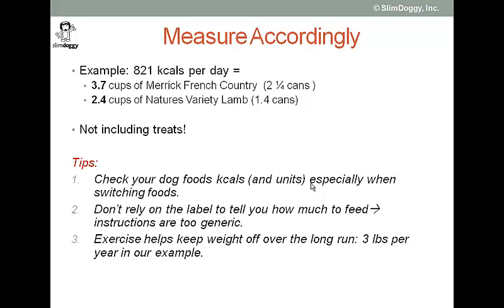Implicit in these tips, which I didn't lay out on the tip section, is you have to measure. So if you know how many calories your dog burns, if you know how many calories per cup your food is, you still have to measure. So a cup means 8 ounces. Get a measuring cup or use a smart feeder or both to make sure that the cup is the cup.